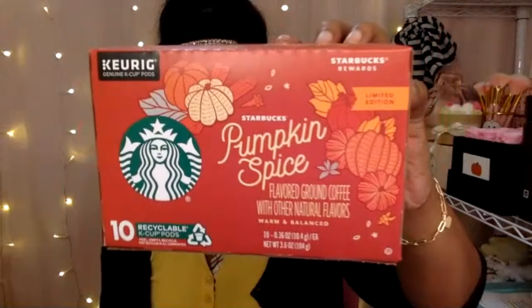The pumpkin carving, and that's gonna go into the ceramic warmer. I also got a limited edition pumpkin spice coffee. I love pumpkin spice coffee. So they have these out now. I have to go get some.